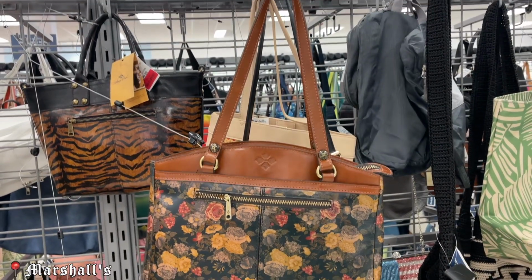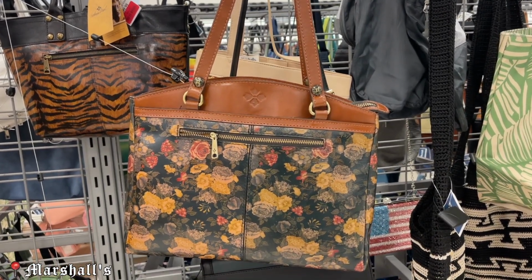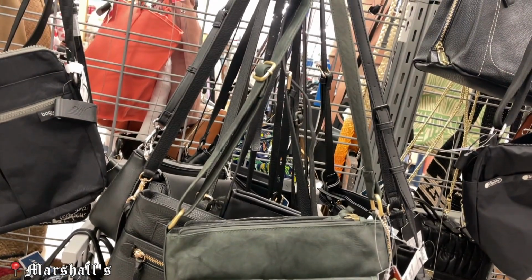They even had these really nice quality kind of Green Witch style purses. I just thought these were really cool and I really liked both of these styles.